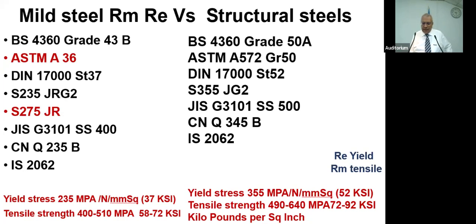It's translated backwards. So what's happening is now, what I did was I went through the British books, American books, German books, European books, Japanese books, and I found, okay, what are the steel which can be imported to Sri Lanka? So then I found BS4360 grade 50A can be brought.